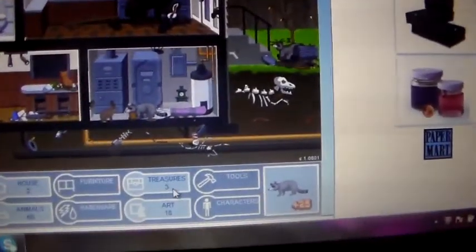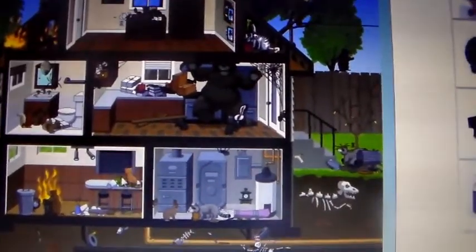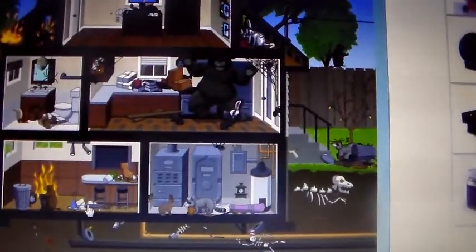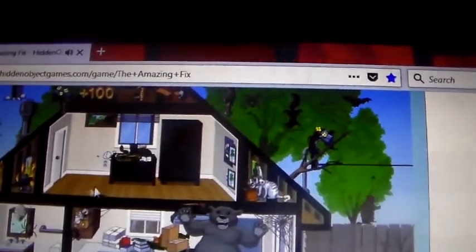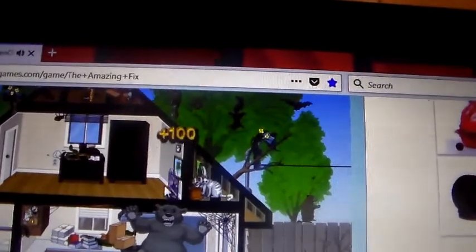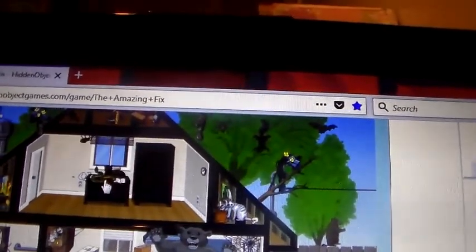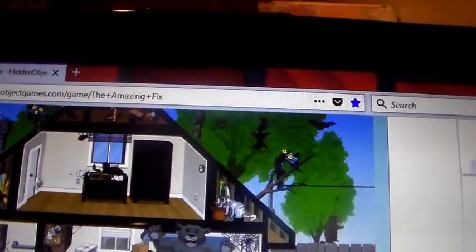Oh, I forgot a treasure right there. See? Now we've got two treasures. I'm not seeing any more art in the living room. So let's go to the bedroom. There's an art. There's a lot of art right here on this wall. That's a clock. It's considered junk. None of that is art, I don't think.